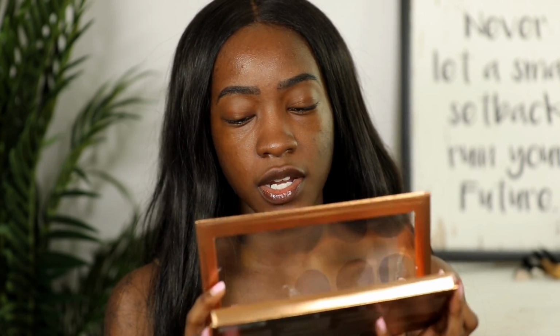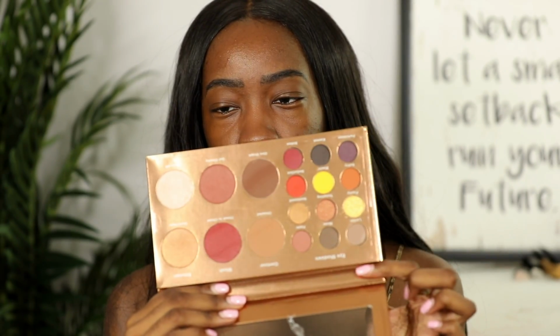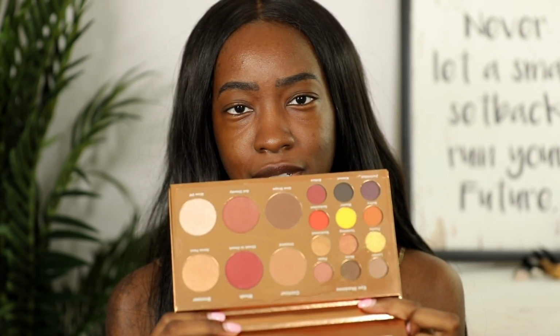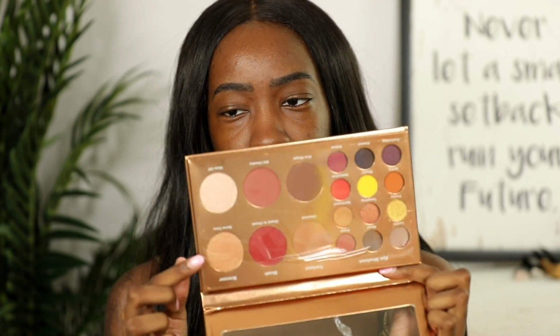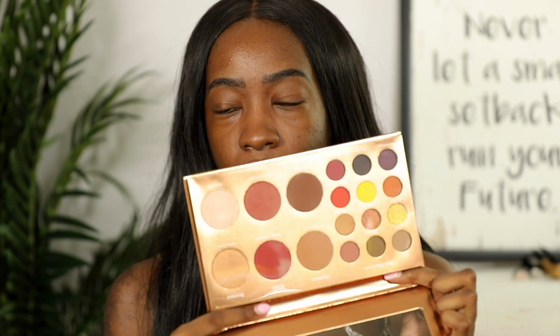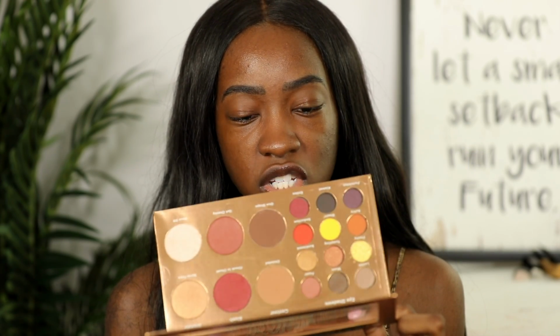So it looks like it has eyeshadow colors, contour, blush, and it says bronzer, but I'm going to assume it means highlight, because who is bronzing with either one of these colors? I'm pretty sure it's just highlight. So we're gonna use the face and eye portion of this, so let's go.